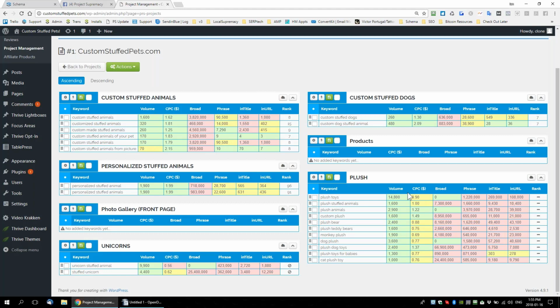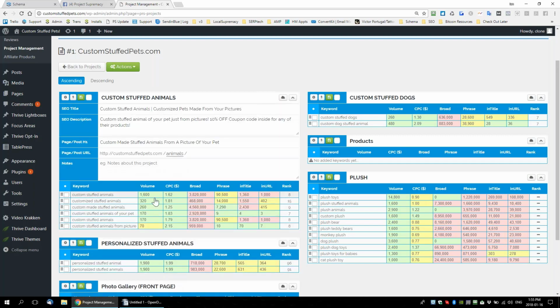I know the pages that I want to create. I know the keywords that I want to target for each of those pages. And once I know my keywords and my competition, I can create really good on-page optimization all on one screen, okay?